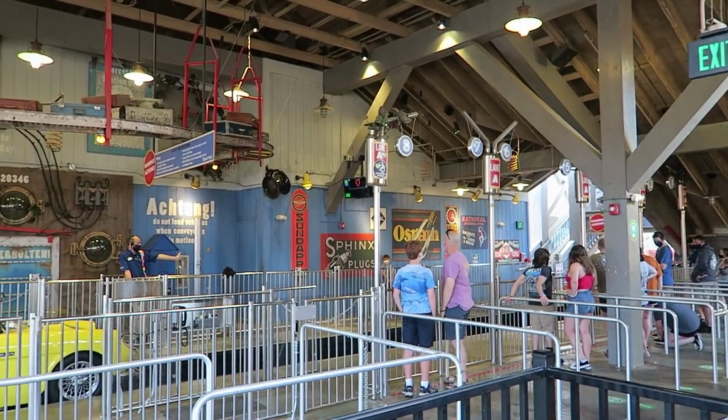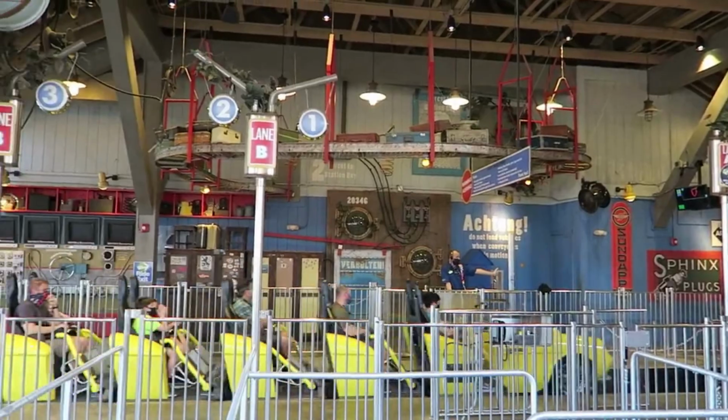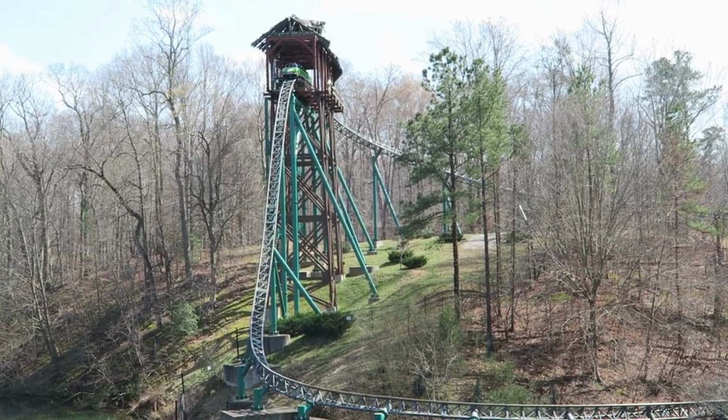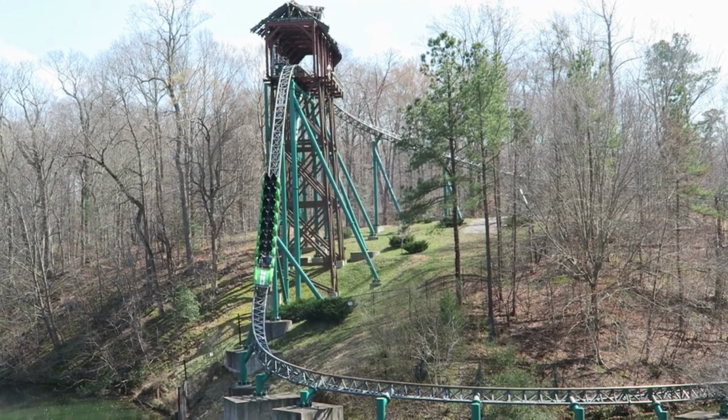Verbolten is also probably Busch Gardens Williamsburg's most themed coaster. They really do a great job with it, and there's really no fault with this amazing family multi-launch coaster. The reason I don't place it higher is because the next three coasters are absolutely phenomenal rides.